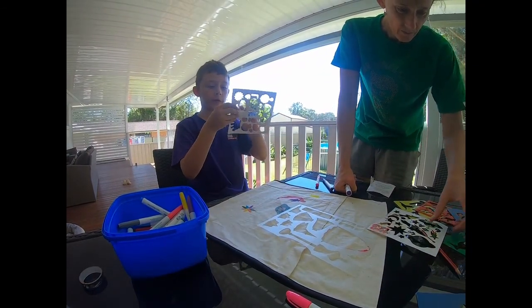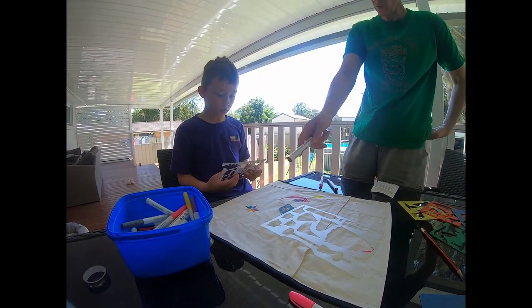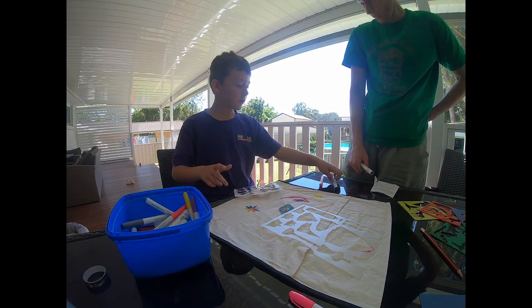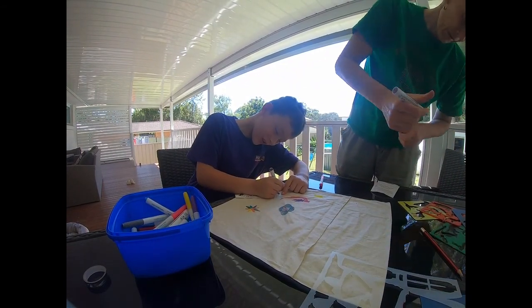Let's get this tape off if we can. No, just leave it. What do we got? What are we wanting to do? Look, a butterfly. I thought we were doing a space thing. We still are. Just cool. Using brown. I like this color. It looks like chocolate.